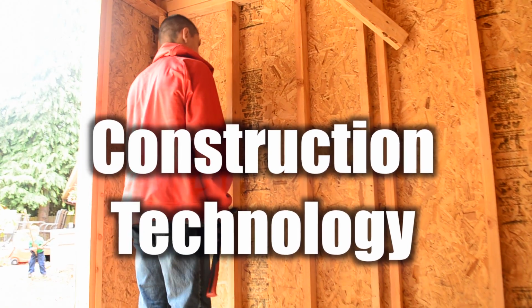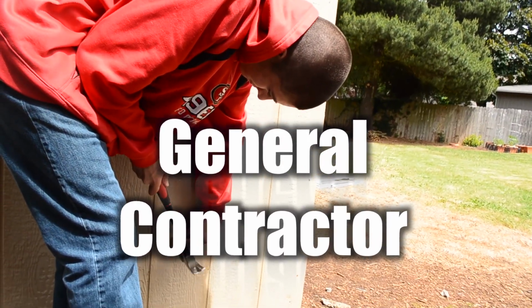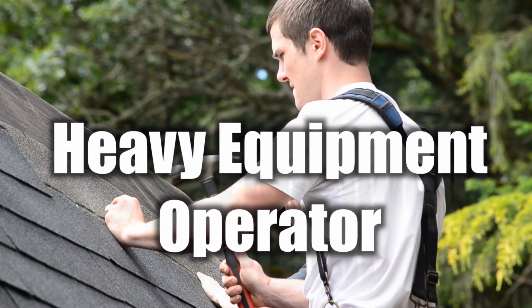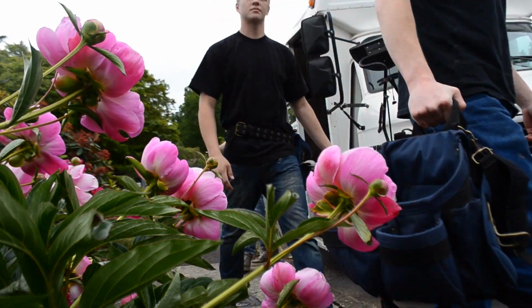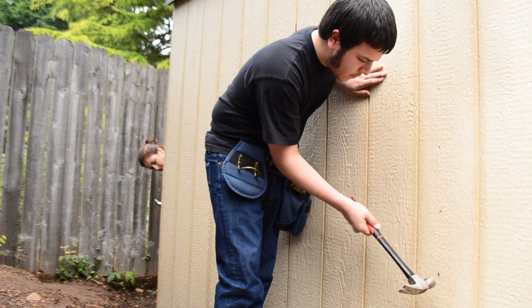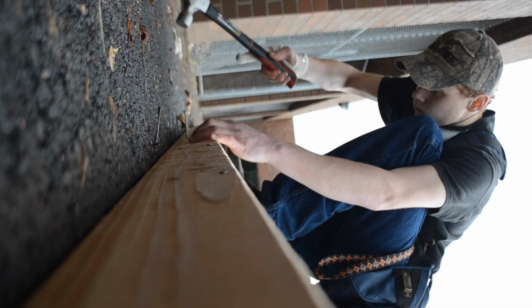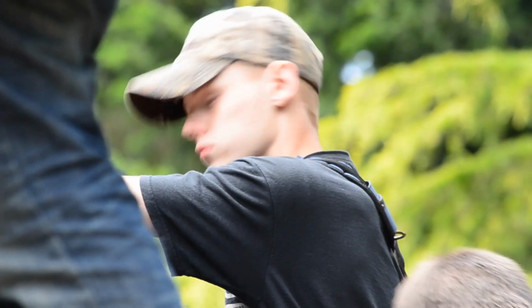Successful program completers leave with practical work experience and sometimes even industry certification. You get into the class that I'm in, and that's construction trades. You get to go off campus and build houses and do things for other people, and it's quite fun. We got to go off campus and help with Habitat for Humanity. We got to put actual shingles on a real roof. Pretty amazing in that we get to actually go out and do things that you wouldn't think high schoolers would be able to do. Feels pretty good.